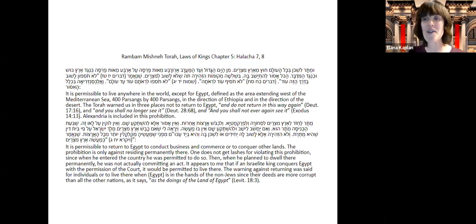Now, this is a source from the Rambam that I just pulled, because sometimes people ask me, how did you go to Egypt? Are you not allowed to go to Egypt? Doesn't the Torah say that you're not allowed to go to Egypt? Interestingly, this is the Rambam's Mishneh Torah, and he talks about this exact thing. He says it's really a problem to reside permanently in Egypt. It is permissible to return to Egypt to conduct business or commerce or to conquer other lands, but the prohibition is only against residing permanently there.